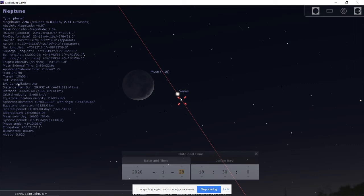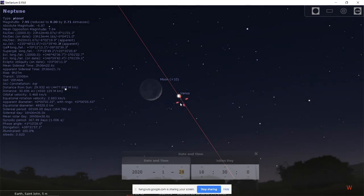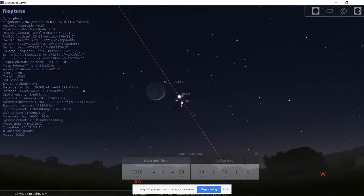So you can see where I've got this little crosshairs right now. Neptune is right beside Venus over the next few days. So you should be able to pick up Neptune and Venus in the same set of binoculars for sure, and probably in a wide field scope for sure. So look for a little soft blue star. It's not going to appear pinpoint like stars normally do. It's going to be like a soft little ball. And if you do see it, you've found the planet Neptune.